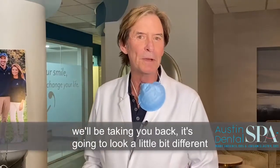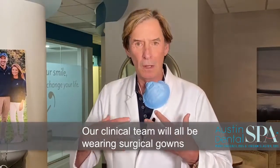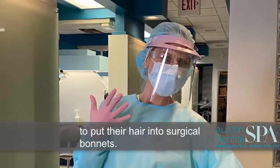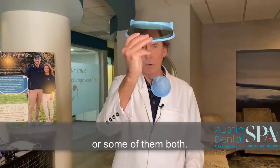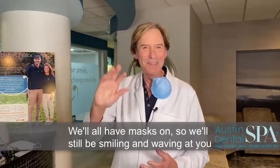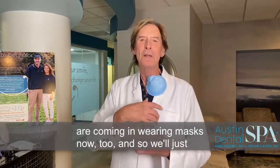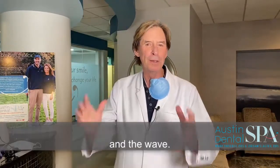It's going to look a little bit different than any visit you've had here before. Our clinical team will all be wearing surgical gowns, and some of them have elected, although it's not mandatory, to put their hair into surgical bonnets. They'll all be wearing protective eyewear or shields, or some of them both. We'll all have masks on, so we'll still be smiling and waving at you, but you probably just won't be able to tell for sure unless we got the crinkles in the eyes. But most of our patients are coming in wearing masks now too, and so we'll just have to make do with the elbow bump and the virtual hug and the wave.